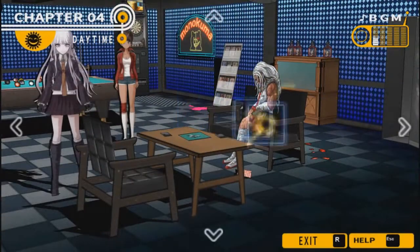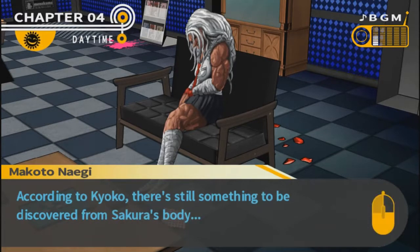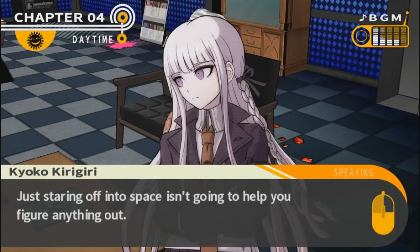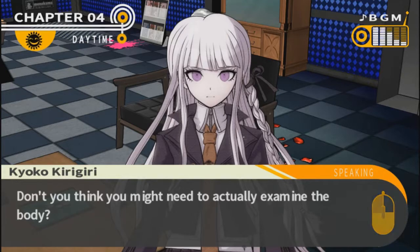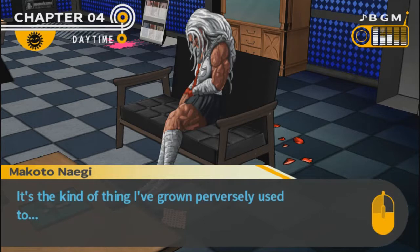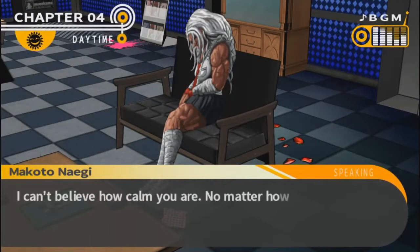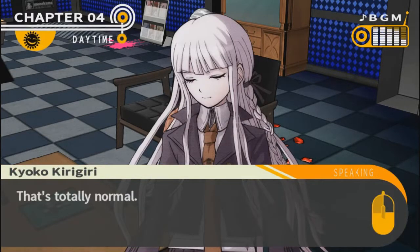Magazine dying message. Okay, Sakura's body. According to Kyoko, there's still something to be discovered from Sakura's body. Just staring up into space isn't gonna help you figure it out. Well, yeah, I know. But don't you think you might need to actually examine the body? Whew. There's no getting around it. Unlike me, Kyoko didn't recoil at the thought of touching a dead body. She was completely unemotional. It's the kind of thing I've perversely grown used to, although there are still some times. I can't believe how calm you are. No matter how many times I see a dead body, I can't get used to it. It's true. That's totally normal.